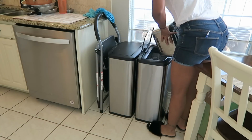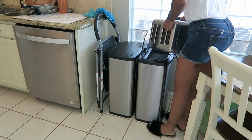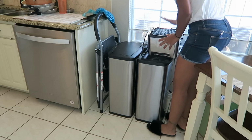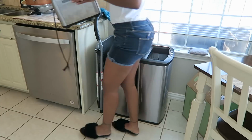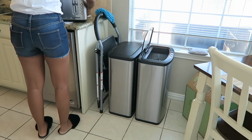So this is one of those other tasks that we tend to forget about often. I do not clean my toaster out as often as it needed to be cleaned out, and there were a ton of crumbs, so I had to take it straight to the trash can and just dump it out. I did clean it and sanitize it afterwards.